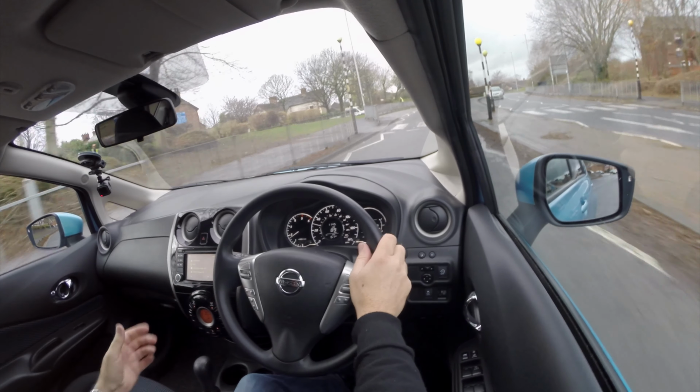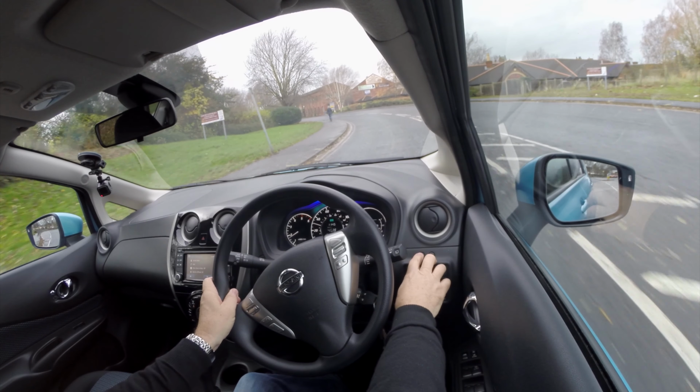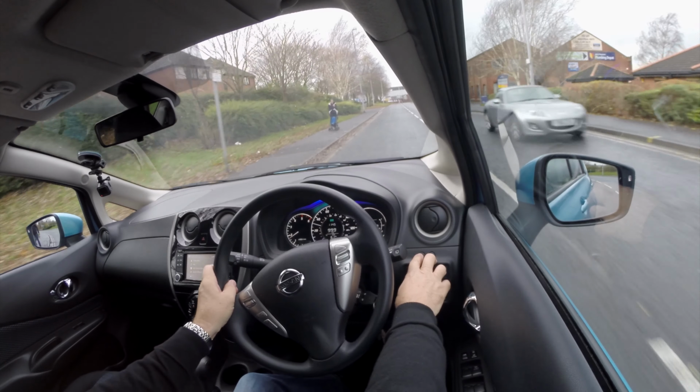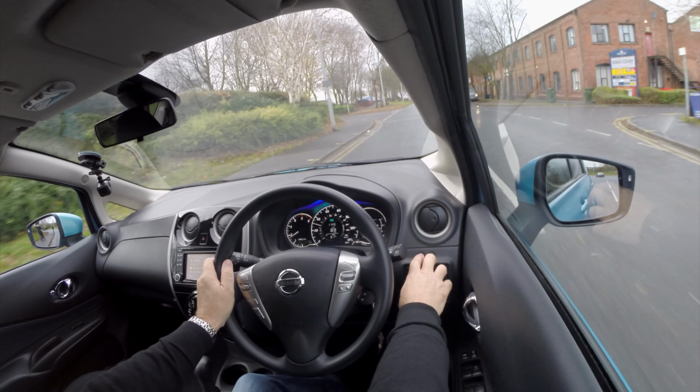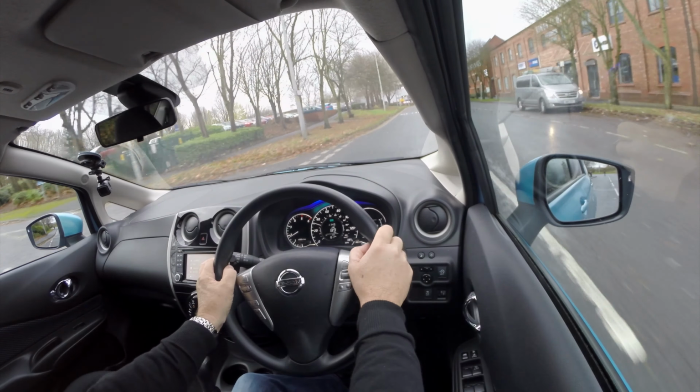When it's not in eco, it's quite a fast little car. It takes off okay. Just put it back there. We'll see what. Yeah, 89 miles fuel left in the tank.